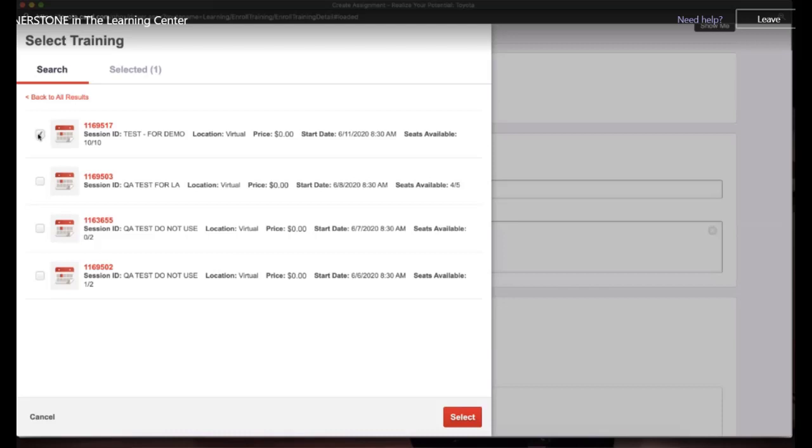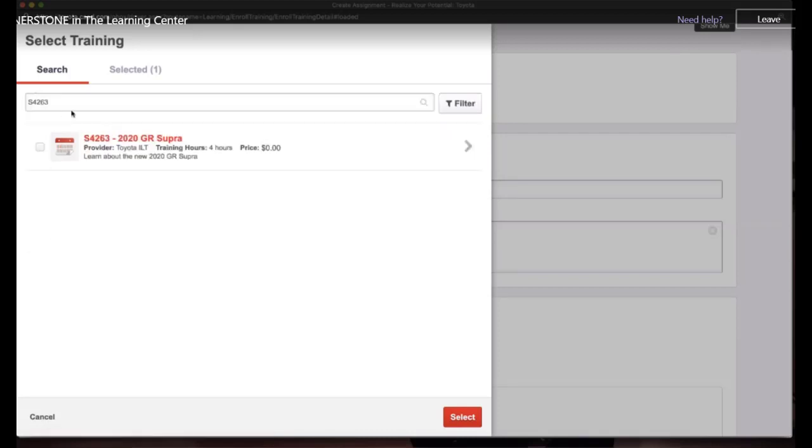Now, are you able to select more than one? Let's say you're assigning training to 5 or more people, or whether it be 1 or more. You can assign multiple trainings to this assignment, and you can do that by hitting back to all results, and it brings you back to the search page.